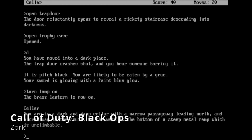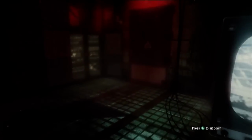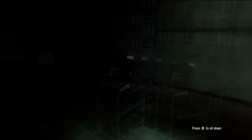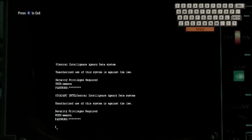In the before times, when graphics really weren't a thing, we had text-based adventure games. In 1979, the early text adventure game Zork was a primitive example of how PCs could be used for gaming. Of course, gaming has come a long way since the days of Zork, so much so that the whole game was included as a minigame in Call of Duty Black Ops. Playable in its entirety on a secret computer terminal, Zork is a cool example of just how far gaming has come.